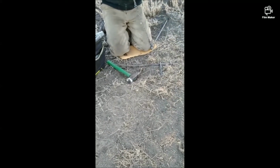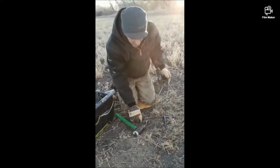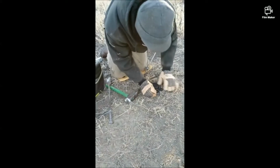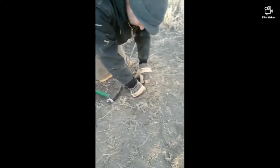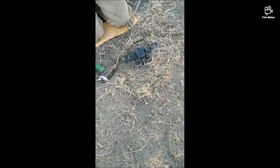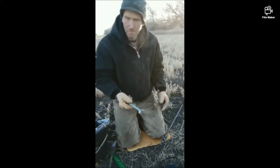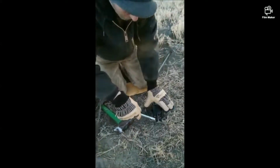Those guys running dogless traps, I understand it. Coyote always tends to do some damage to the dogs by the time it gets out of the trap. Let's see what we got here. I got this little tool. I think it's like $8 for this tool, something like that. Best thing I ever bought. Better than sliced bread.